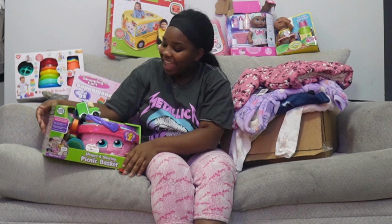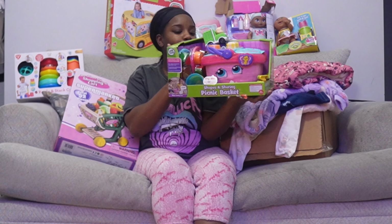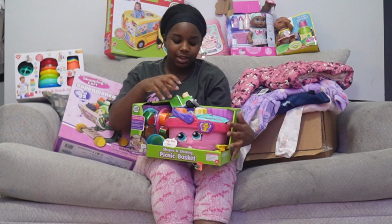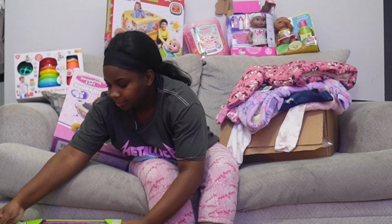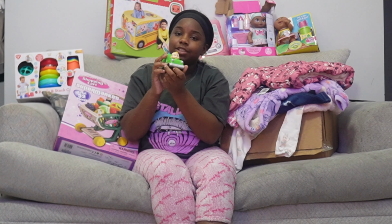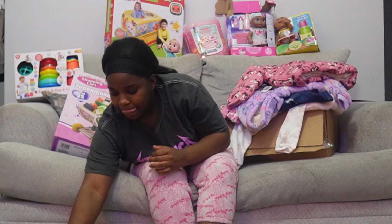Anyway, y'all, this is the first gift that she got. What is it? It's like a little picnic set. And they also sing and make noise as well. And this is a Cocoa Melon car that she got. Yeah, she loved Cocoa Melon, so she was very excited when she seen this.